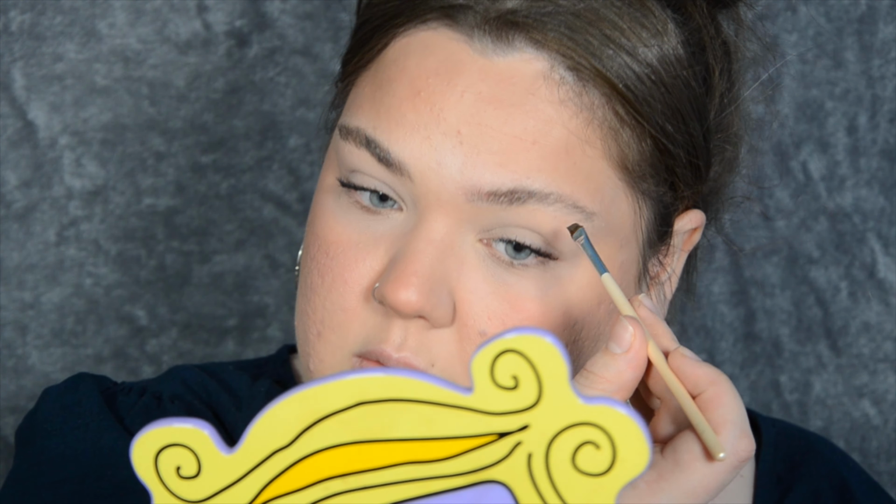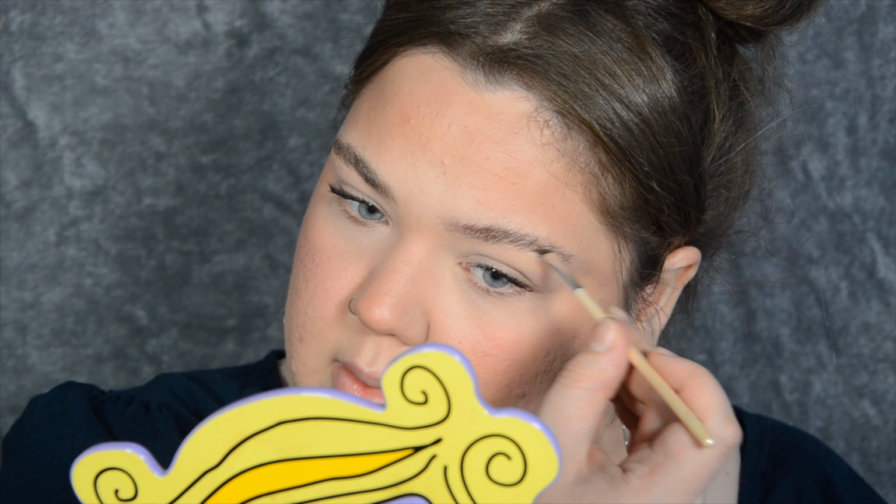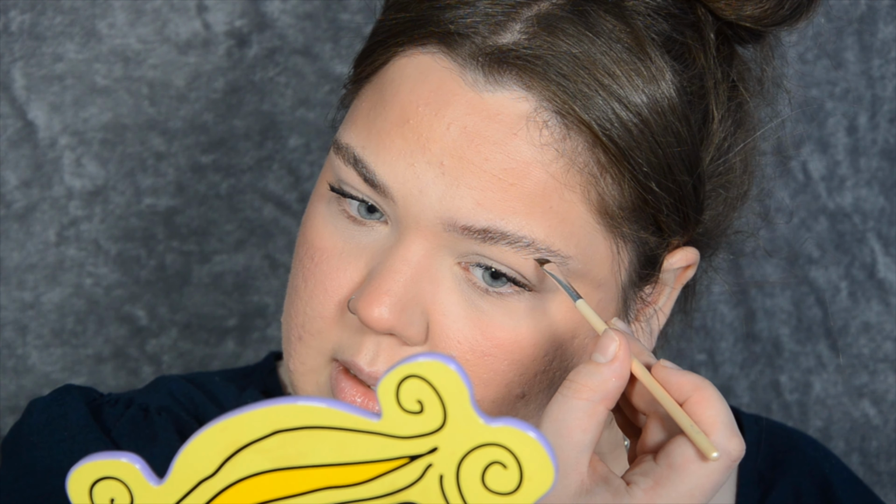Nice and thick and full and model-like. You know what I mean? And because my brows naturally are pretty thick, I don't take that long to do this. As you can see, I only need a couple of hair strokes, and they're nice and thick. And again, sometimes I just stop there. Sometimes I stop at any point if I'm in a rush.